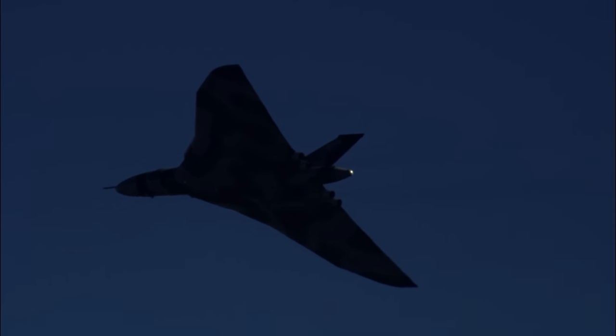Out of a load of 20-odd thousand-pound bombs, only one hit the runway, but that was enough to put the runway out of commission for fast jets. So the job was done.